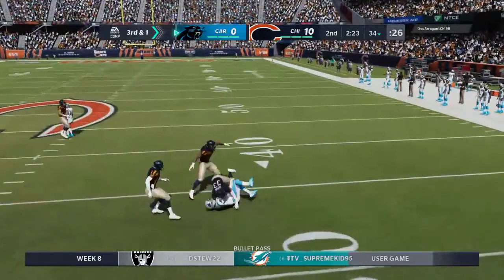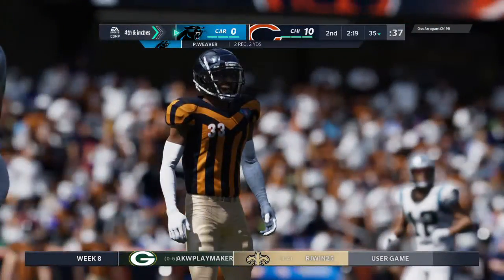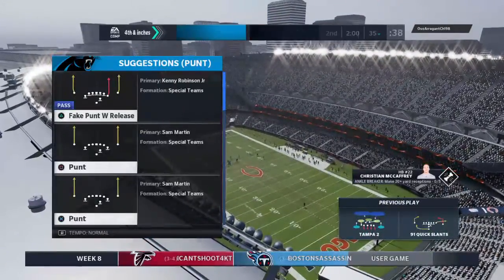Back to throw. It's a short one here, complete to the tight end. And boy, he is very close to a first down, but from where they're spotting that football, he's going to be a foot or so short. We've hit the 2-minute mark of the first half.